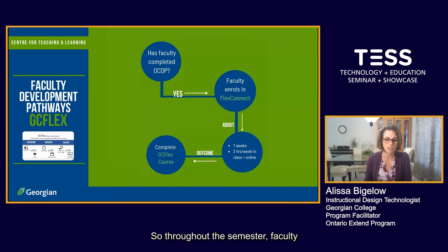So throughout the semester, faculty build and develop a fully online asynchronous course. So using the information from the chart that Bert showed us earlier with the challenges and the benefits, we designed a program that builds off of the online course development program for Flex. This program is called FlexConnect, and it highlights the benefits and addresses the challenges that our faculty and students have outlined.